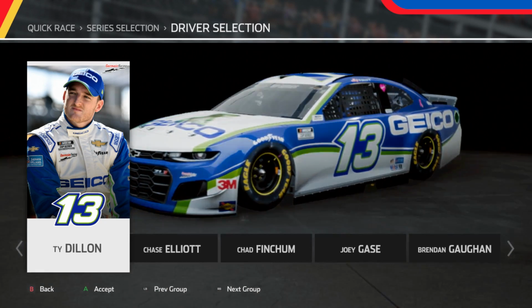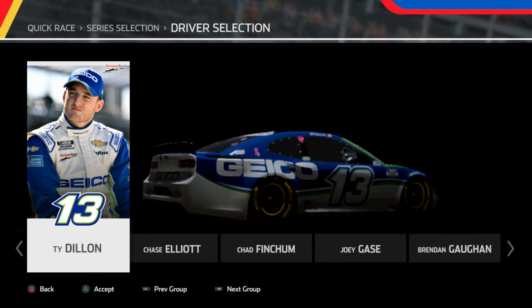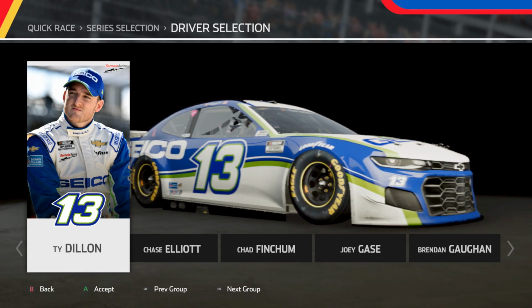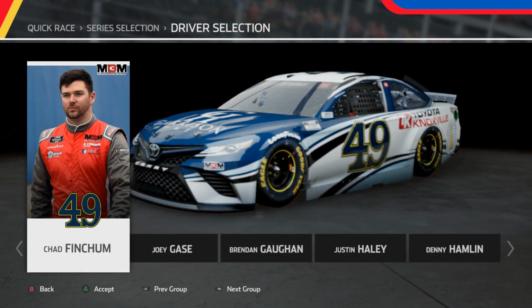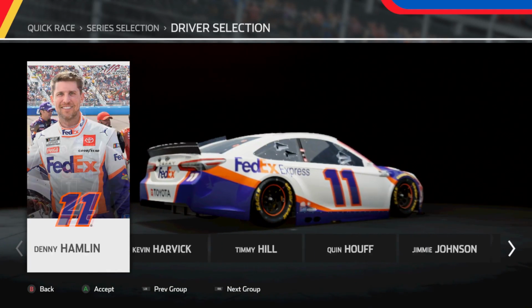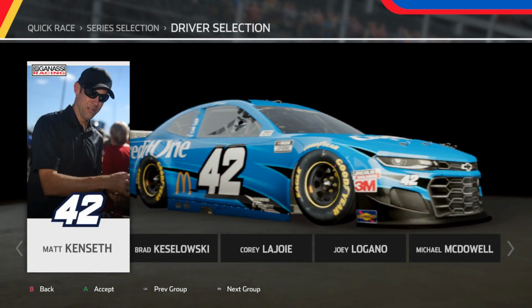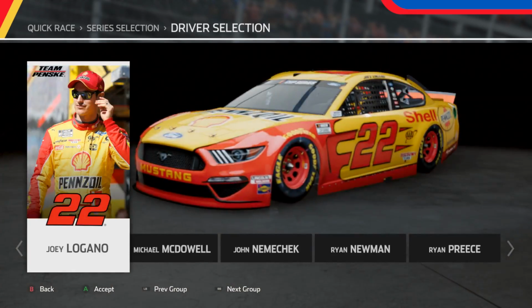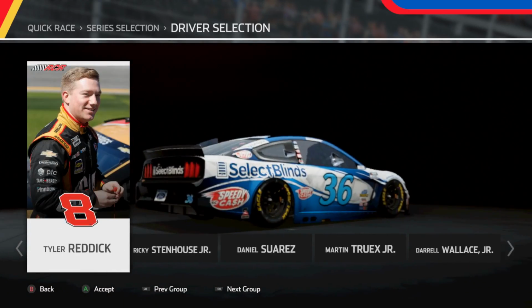Last one for you, Elliot. This is a rather easy one, actually. Is Landon Cassill or Morgan Shepherd driving the 89 in Xfinity for NASCAR Heat 5? That comes from Justin Thomas. It will be Landon Cassill. No Morgan Shepherd in the game this year, which I feel like a lot of people are going to be upset about. I was a little upset when I saw that too. But they will have Landon Cassill piloting the 89 car this year in NASCAR Heat 5.